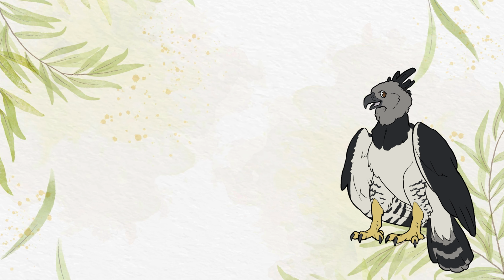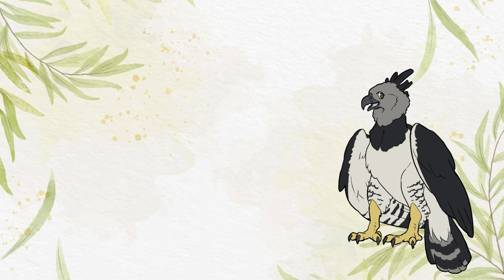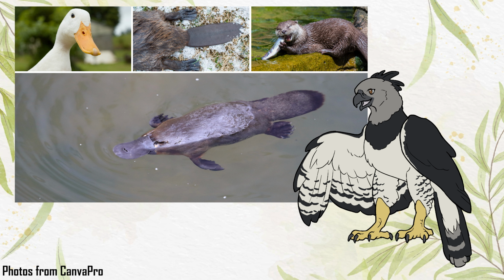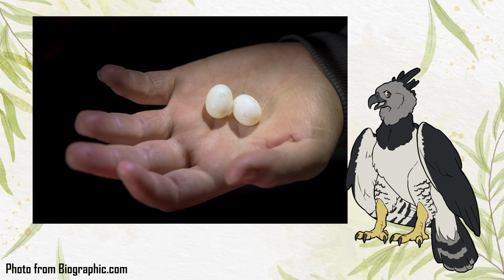As the English scientist soon discovered, platypuses are indeed very real and very strange. The animal looks like an amalgamation of leftover parts, with a duck bill and feet, a beaver tail, and an otter body. You also can't forget the male's venomous stingers and the fact that it's a mammal that lays eggs.